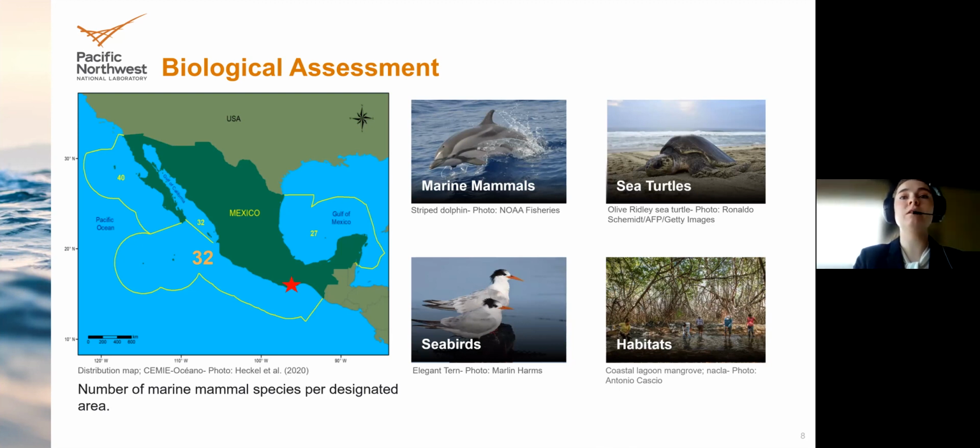For diving and swimming seabirds, I found several species belonging to shearwater, tern, gull, and phalarope families, each with individuals observed and recorded offshore. Habitats are also imperative for assessment. Red, white, black, and buttonwood mangroves, as well as several coral reef ecosystems, have been notated, increasing species richness by drawing fish and more species up the trophic food web.